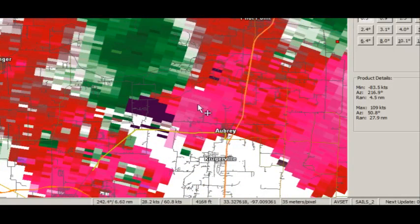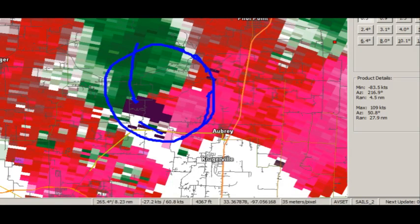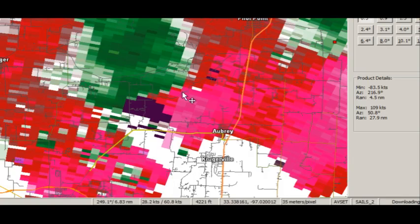That also has a little bit of a circulation, and let me outline it. There's the outbound, and there's the inbound. So this forms a couplet. Right here we have about 30 out, we have about 27 in here, so that's going to be about 60 knots of rotation. And you can see that this is a wide rotation. So we're talking about a mesocyclone being embedded in that storm. It's a rotating storm. I don't see anything in here that looks like a tornado.